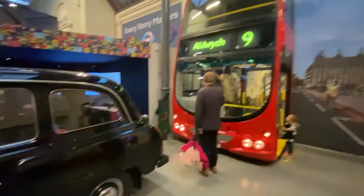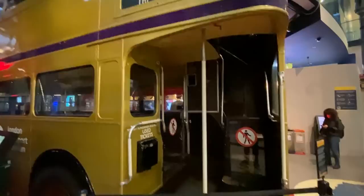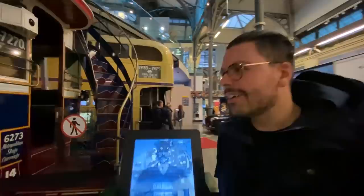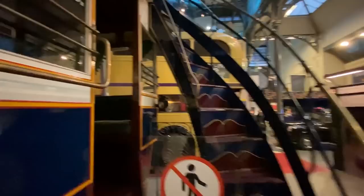Here are the modern buses over here. 1939 to 1979 this ran. 1979 was the last that this ever ran. It seems like you used to be able to sit in them, but no longer because of the pandemic restrictions, unfortunately. Hopefully in the future you'll be able to sit in all these buses and take selfies. But luckily, I have long arms.